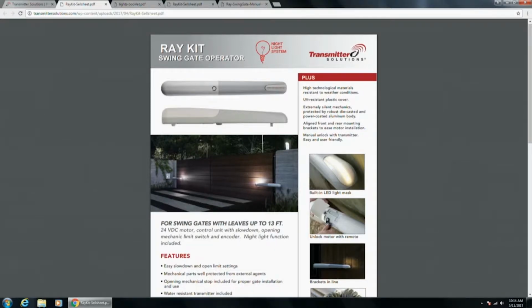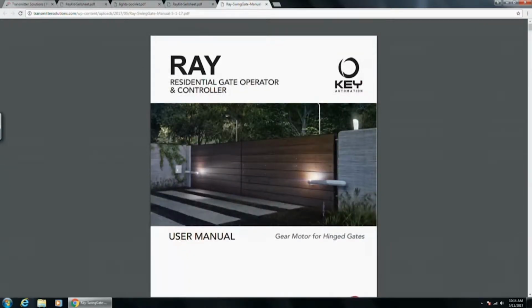The next piece of literature I want to show to you is the manual. We've put a lot of work into getting this manual up to par with U.S. standards and to make the installation as easy as possible for you. Like always, manuals are a work in progress, but we feel like we've done a very good job in getting it to the point where you can read it easily and understand how to install it. The installation goes in quick. There's only a few measurements to make to install the gate. We'll go over that a little bit later.